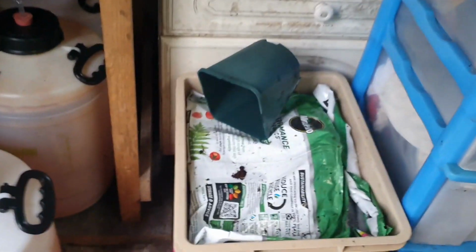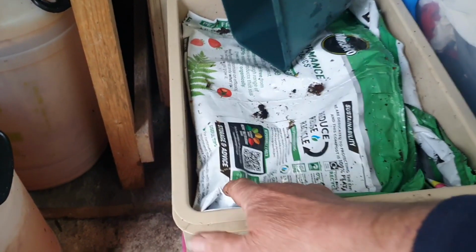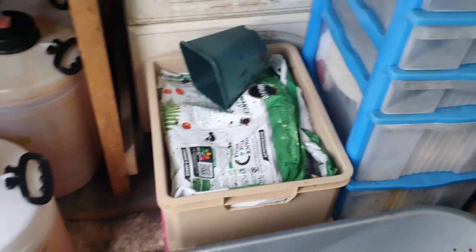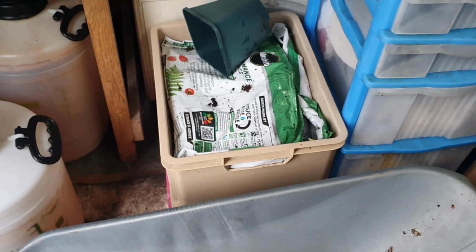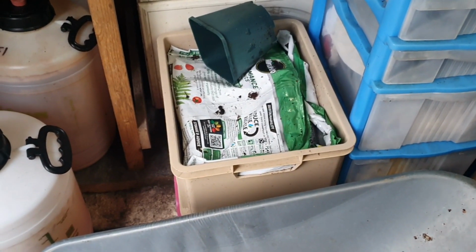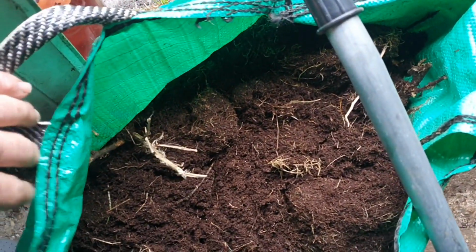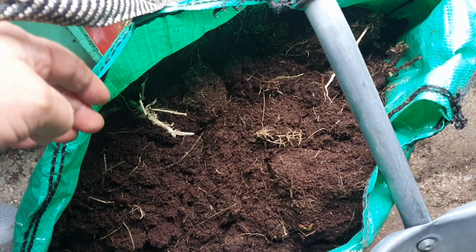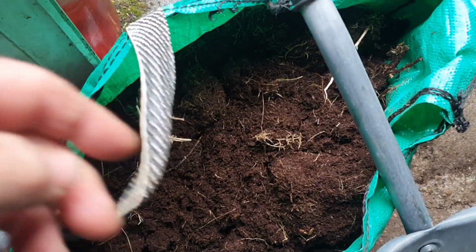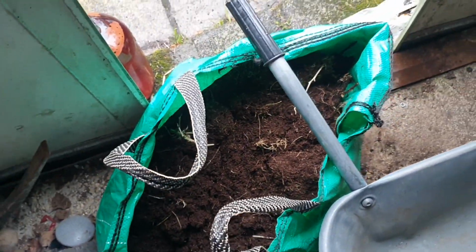What we're here for is compost. This is worm compost, vermicompost. We're not going to be using that today, but what we are going to be using is worm finish compost and coir, compliments of Terry and his unscrupulous cannabis growers. I'm going to be using a blend of this and worm finish compost to make some compost for tomatoes.